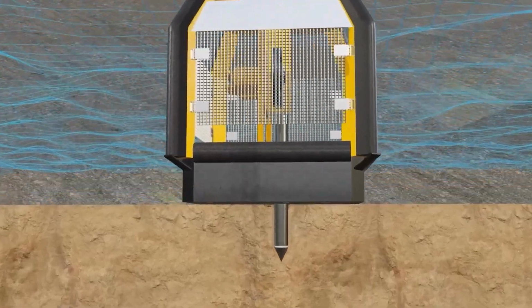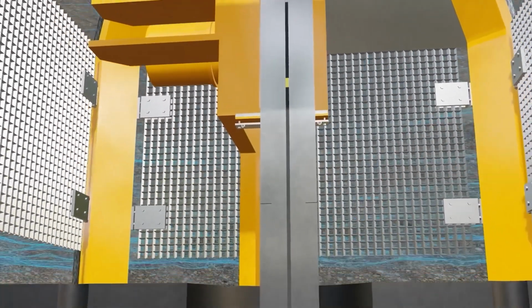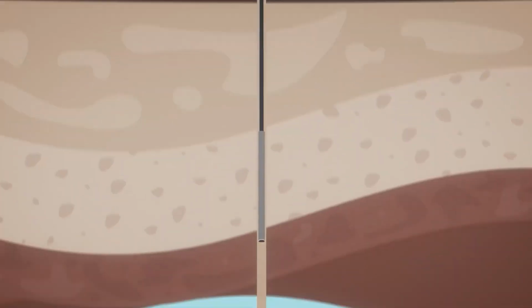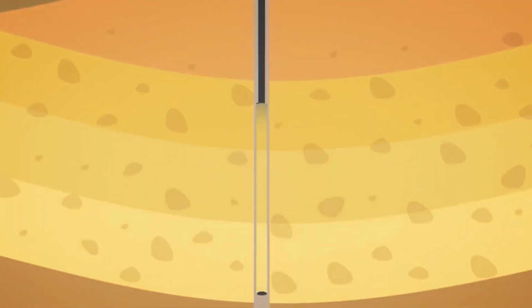To construct a building on water, it is crucial to assess the geological condition below the water surface. Just as when building on land, it is necessary to evaluate the condition of the ground and determine the construction method accordingly.